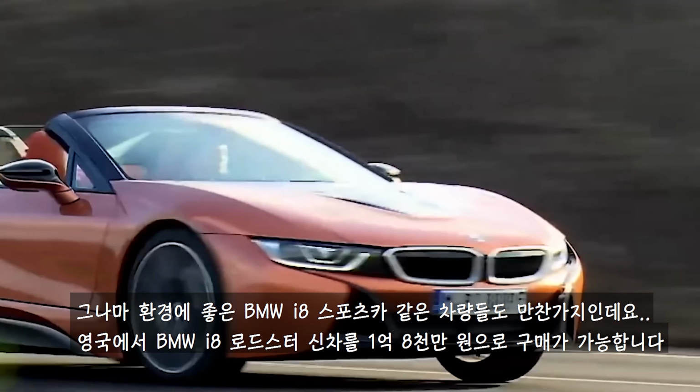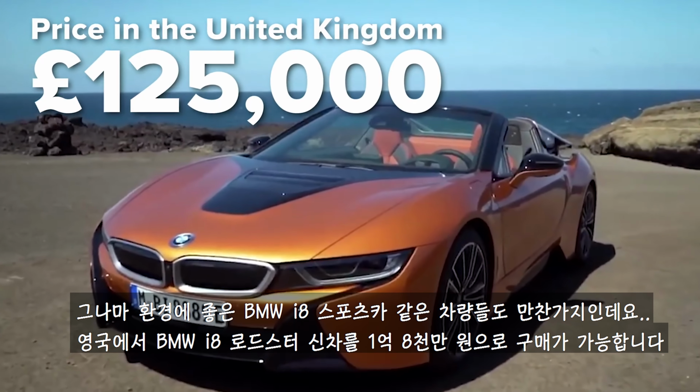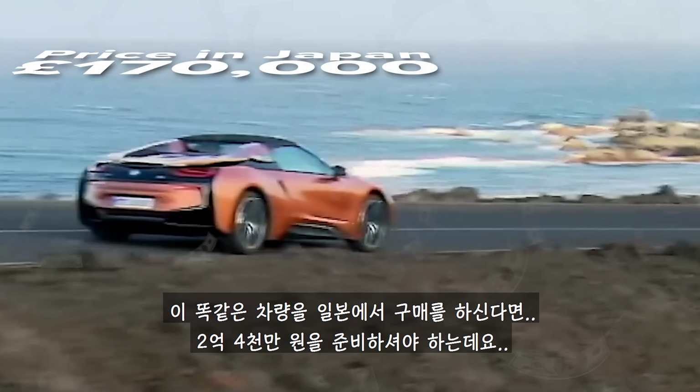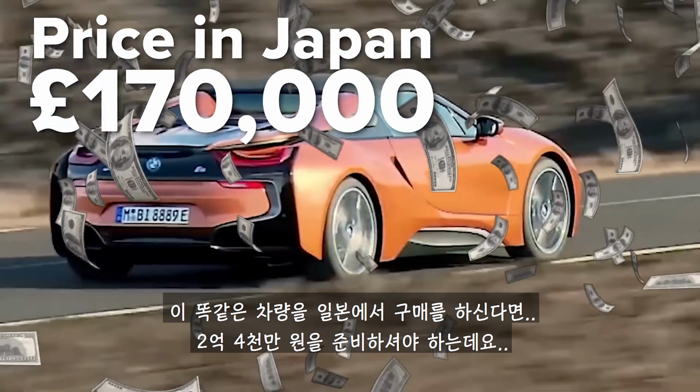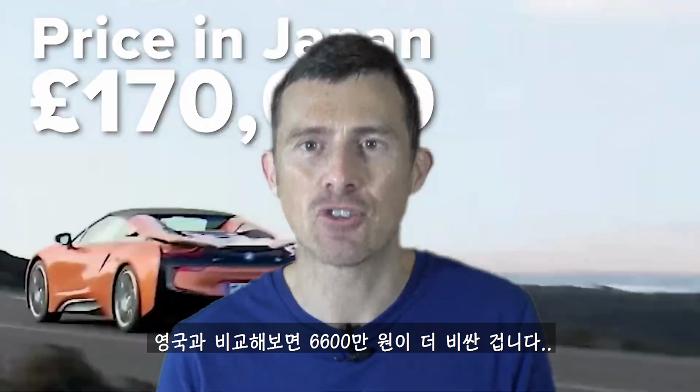You can buy a new BMW i8 Roadster in the UK for around £125,000. Very expensive, I hear you say. Well, the same car in Japan costs almost £170,000. That's an extra £45,000.